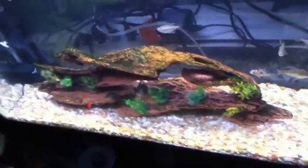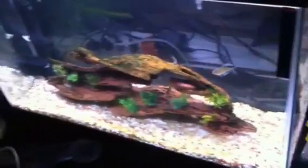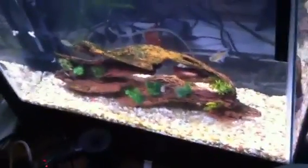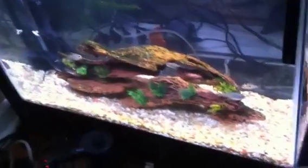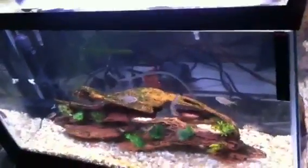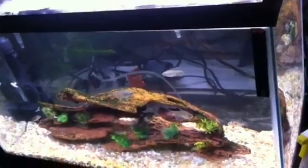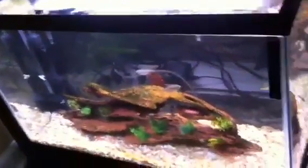Alright, buddy, hi. Basically, in the 30-gallon tank, the Bolivian rams are doing very well. A little side note on Bolivian rams and blue rams: they're actually a cichlid that's not aggressive at all. They're very docile. They're actually a community-style fish. So if you're looking to get a cichlid that can go with community fish, I would say you could go with a Bolivian or a blue ram.